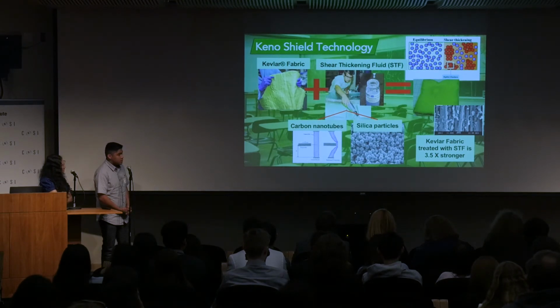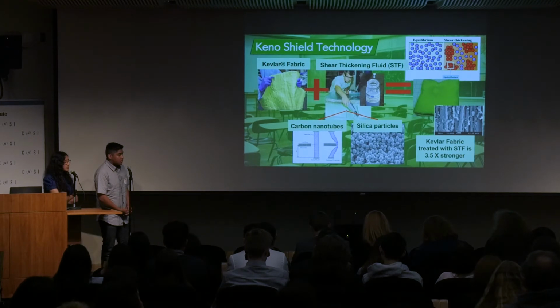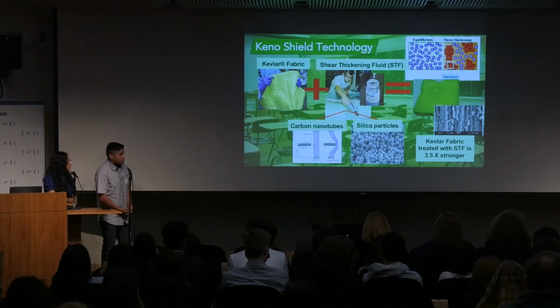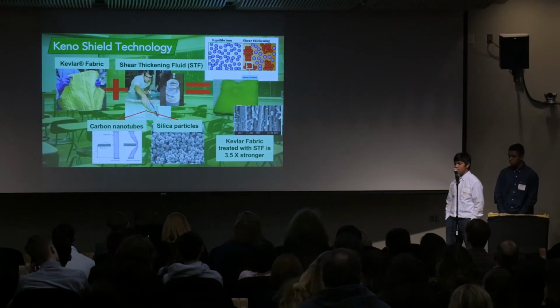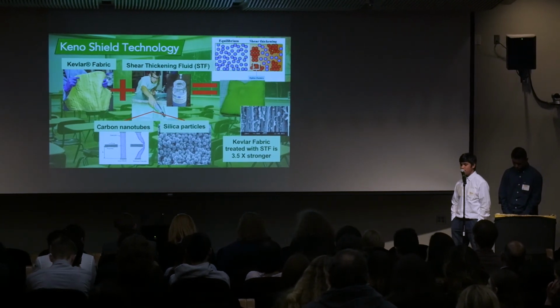Or just what do you know about what you can add to Kevlar that might help it do stuff? Make it impact resistant, like make it stronger than most products on the market. Like the bulletproof vest, we're basically making it stronger, improving it.